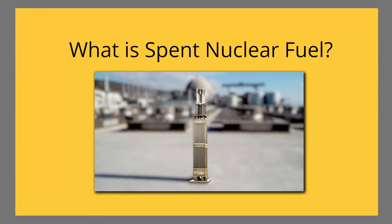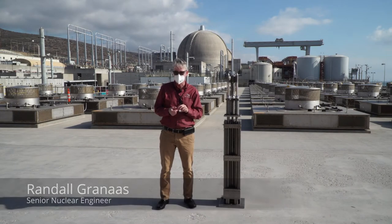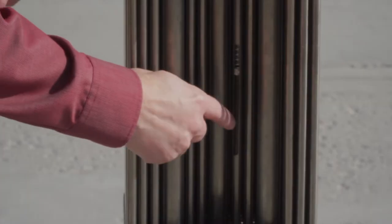So what exactly is spent nuclear fuel? The spent nuclear fuel is a solid. It's not like a green goo like you've seen on The Simpsons. It's actually in a ceramic form like this pellet here. And then the pellets are stacked into a fuel rod.